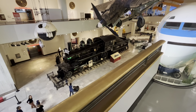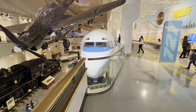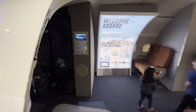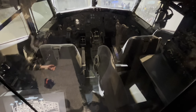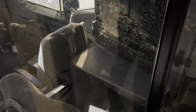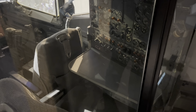There's engine 999 looking down from the top floor now, but I am interested in going and checking out this Boeing 727. Let's head inside. There's some very cramped quarters for the pilot, co-pilot, and flight engineer. You don't really see three-person flight crews anymore on planes like this because the flight engineer is really no longer needed due to advances in technology. Back in 1964, for the Boeing 727, he was needed.